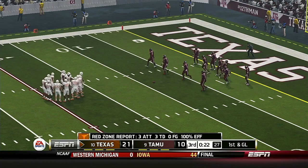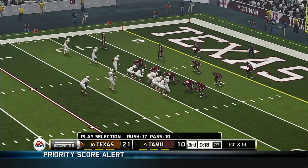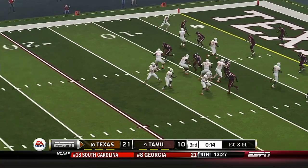Double tight, double tight. Four down, watch 36. 36 to Mike. Let's go. Francis, play on.